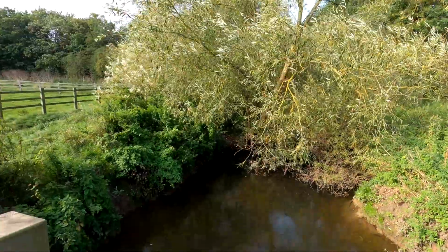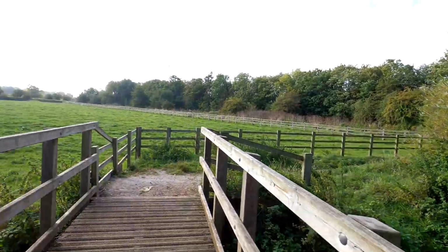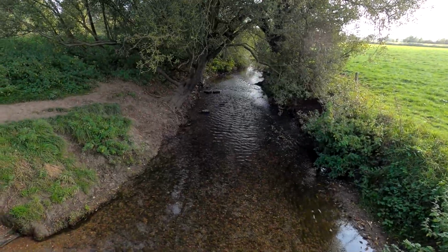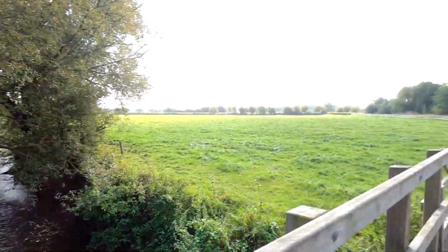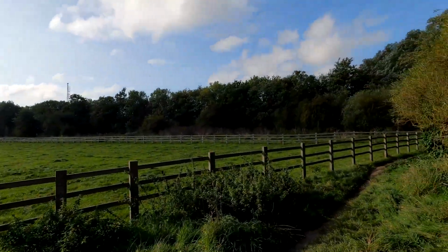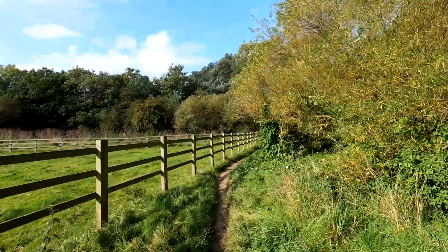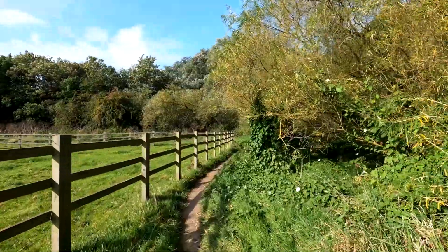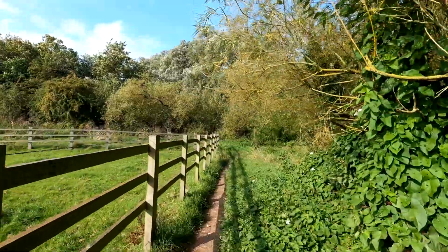That's a beautiful sight there. Willow into the water. Very pretty. Hear the crickets.